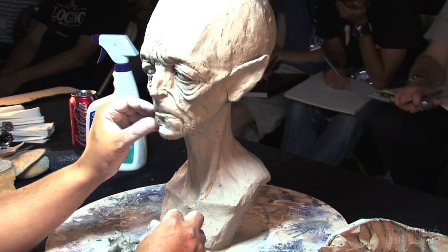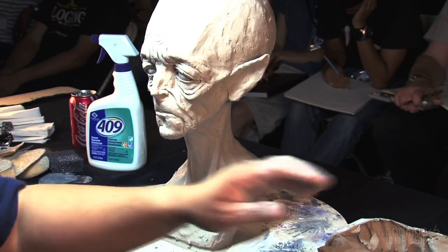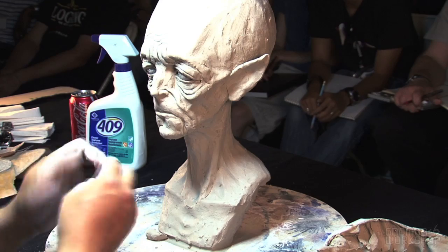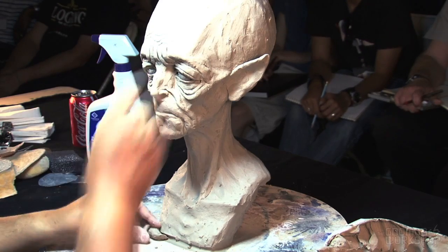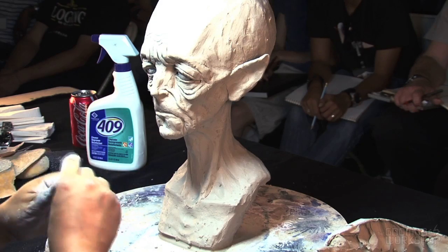If you were assigned to do something with fur, would you scratch the surface of this or just cheat? I'll show you exactly what I would do. That's a good point. So let's say that I do want to add some hair, and believe it or not, hair adds so much to a character. So much.